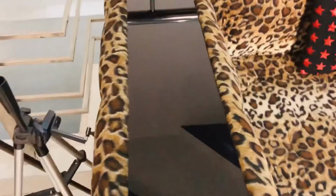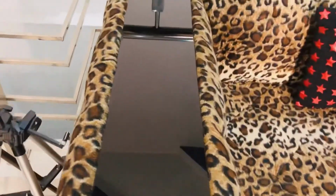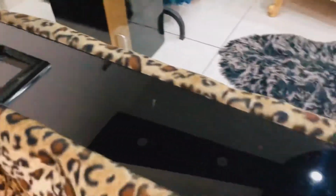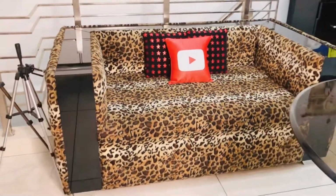And here you see this glass detail. This couch has this glass detail, and I just love it. It reflects the whole entire space and area. So yeah, this is the couch that I have for my YouTube space, and it's in brown color. It matches the whole aesthetic of the studio.